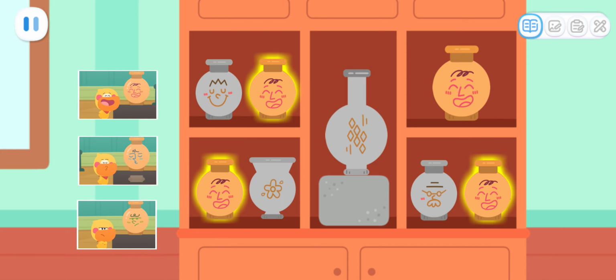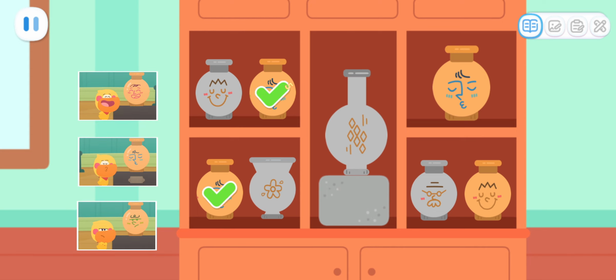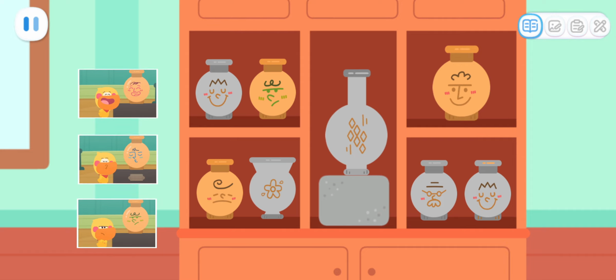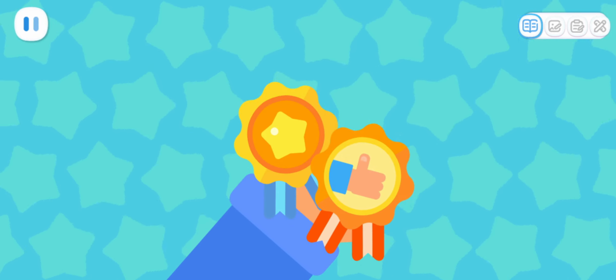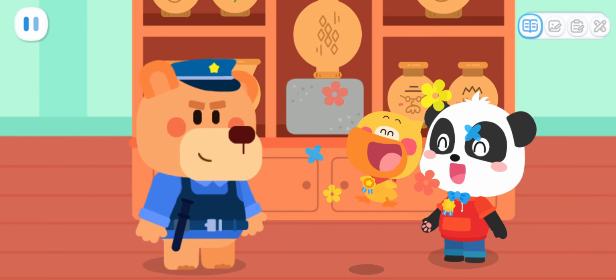There are still vases that look the same, and it's hard to tell which one is real. Look at them again and compare them with the vase in the photos. Which ones could be real? Look at the photos and find the real vase. Found it! Well done! Here are badges of honor for 2 of you. Thank you for helping me solve the case.